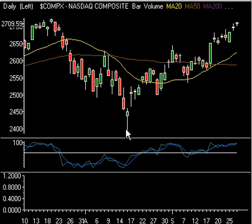Here's the dip on August 16th. The Fed lowers the discount rate here. We have the big rally here based on the Fed and the two rate cuts, the discount rate and the Fed funds rate cut here. And this is where we're trading up.